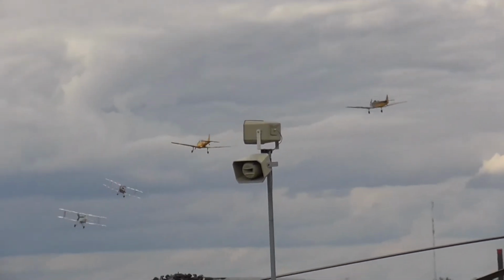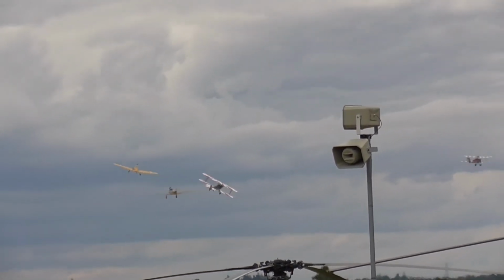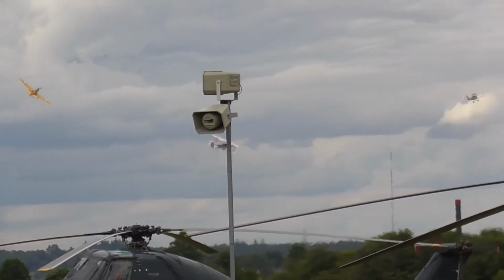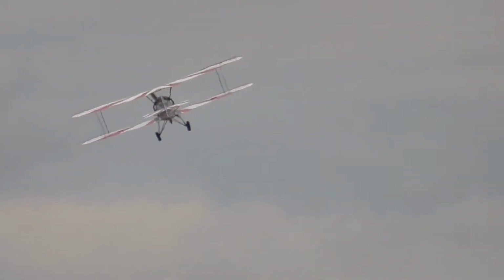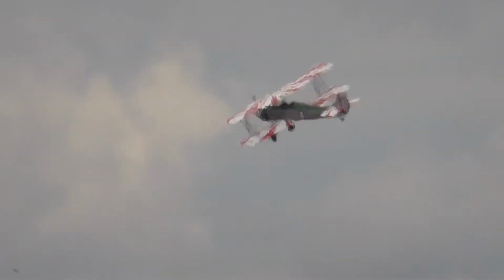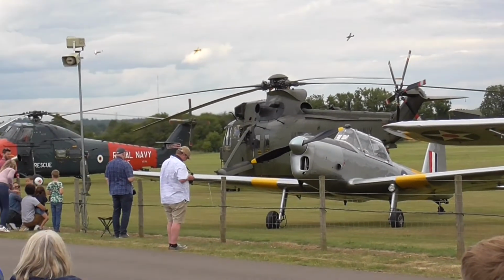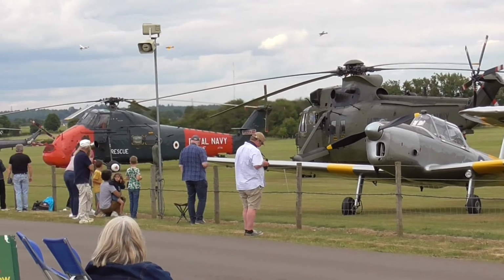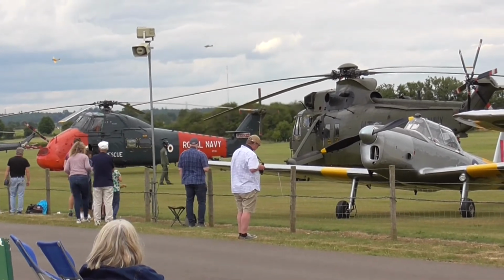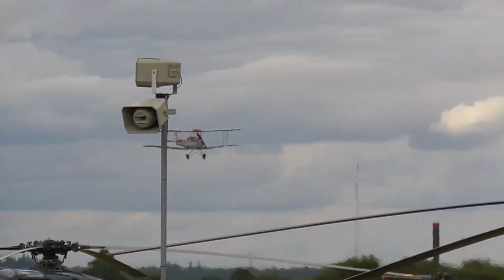Examples of the Tiger had a tail skid, same as the fighter model. Later models were fitted with a fully castoring tail wheel, which aided... That's all the heat haze from the helicopter, you can't see it properly. There were a few, I think we had 18 Tigers that were produced locally as well. Yes, the Tiger is within the show today, because apart from being flown by the RAF.